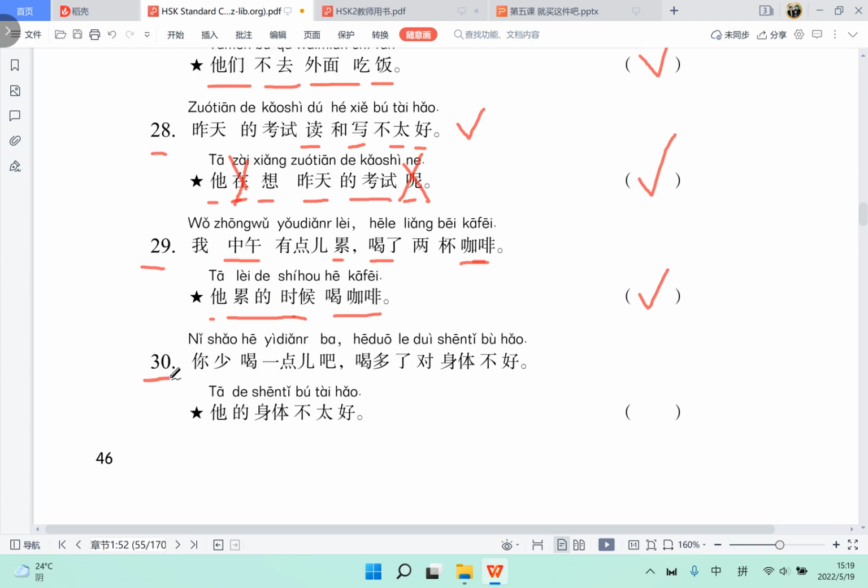And 30. 你少喝一点吧. Bar suggestion, right? 少 before a verb means you should do that action less. So 少喝一点. So you drink less wine, right? 少喝一点酒. 喝多了, so drink too much. Le indicates the change, right? Sometimes you're drunk, right? 喝多了. This is also a phrase like drunk, right?